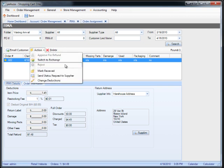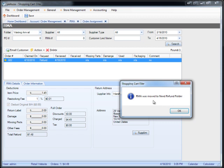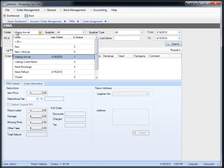So once it has arrived, the next action you can say is, do you want to switch it to exchange, or you want to mark it received, or you want to change the deductions, or you can send a status to the supplier asking what is going on with this return. Did you get it or did you not receive it? So considering that we don't want to change the deductions and we did receive the item and we don't want to exchange it, we want to continue with the refund, we're going to say we mark it received. So now it's moved to the refund folder.